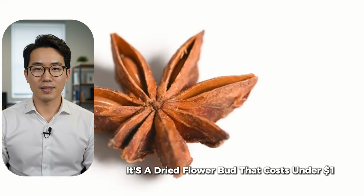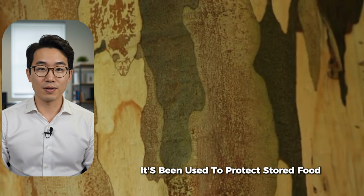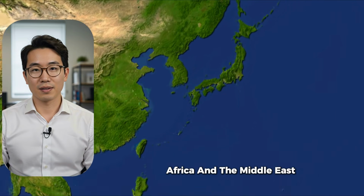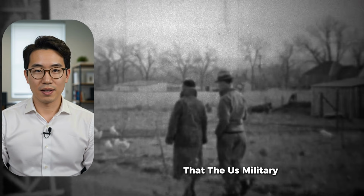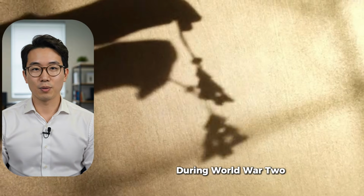It's a dried flower bud that costs under $1. It's been used to protect stored food for over 2,000 years across Asia, Africa, and the Middle East. It contains a compound so toxic to insects that the U.S. military classified it as a strategic fumigant during World War II.